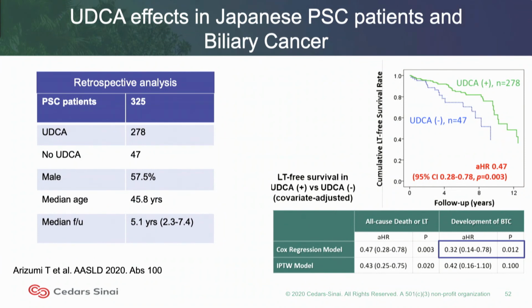Ursodiol is making its comeback in the management of PBC. This is a small Japanese study where patients who received ursodiol had a survival advantage compared to people who didn't. But more important, there was about a 70% reduction in the risk of developing biliary tract cancer in this population. So it signals the benefit of ursodiol in PBC. So we're going to be hearing more and more about urso in the coming few years.